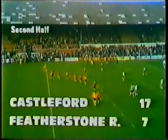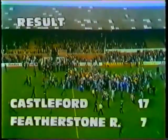Really getting the progressive move to which the goal was kicked by Lloyd. And on come the fans, but Castleford team, Bruce Burton, man of the match, looking a very happy Bruce Burton. Castleford's first win in 5 Yorkshire Cup finals, and a very happy Bruce Burton, I'm sure. Malcolm Reilly, who's had a good part in this match, is the captain.